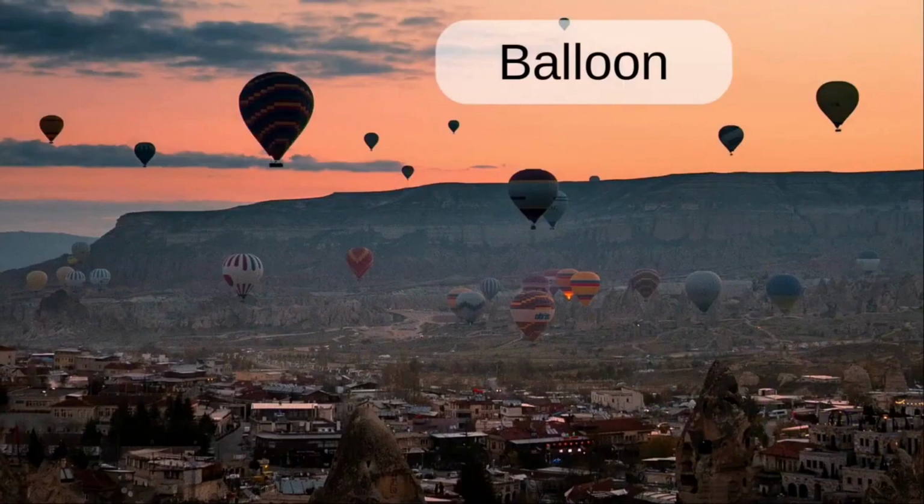Balloon. A balloon brings people above the city for a great view.